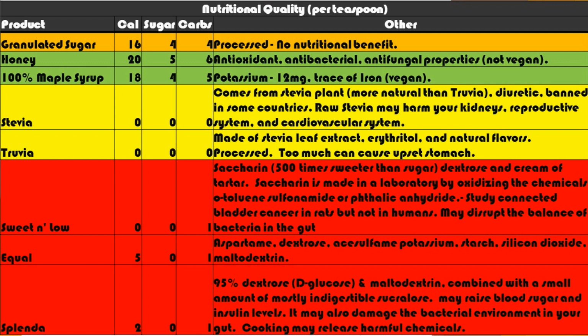And so to me, for someone like me who tries to live a very natural life, it's not something I would ever eat. But the nice thing about it is it has 0 calories, 0 sugar, and only 1 gram of carbs. Now, it has been linked to a study of possible bladder cancer in rats, but it's been found that it doesn't necessarily cause that in humans. And so that's why it's still out there. It also has been known that it might disrupt the balance of bacteria in your gut, which is not something you want to mess around with, because gut health is extremely important in overall health. So just want to throw that out. That's what Sweet and Low is all about.